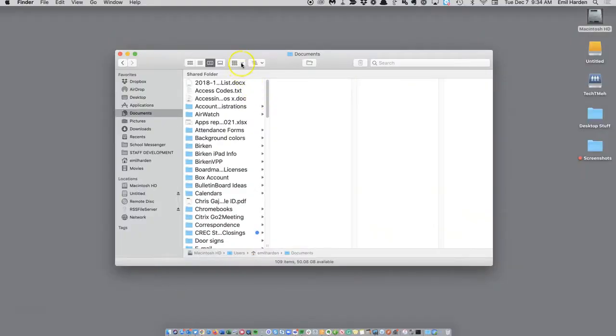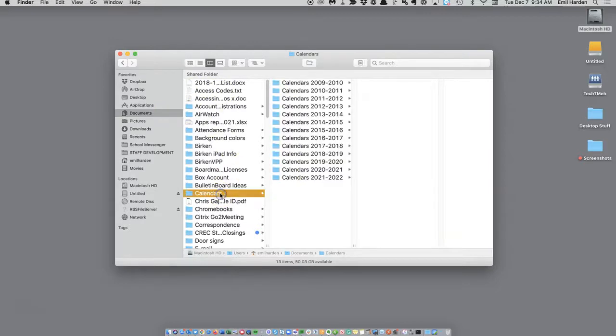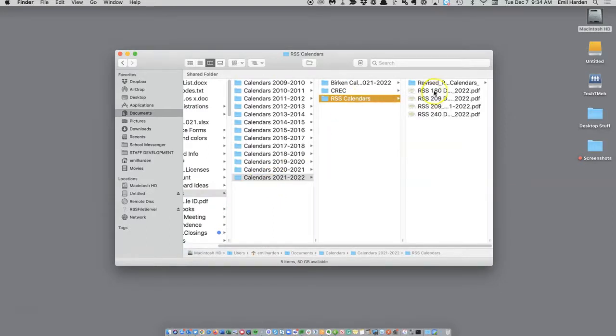Here's why I changed that. I look for folders as I navigate through things more often than I'm looking for a specific document. I'm going into my documents, I'm looking for calendars. Inside that, it's organized. I can find what I need. But I know that I've had calendars for this year. I've also had revised calendars for this year. I may not remember that, so I could just look for River Street 209-day calendar. I might not get the right one.